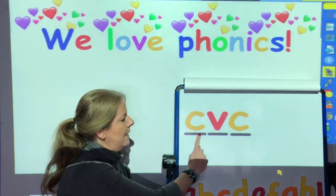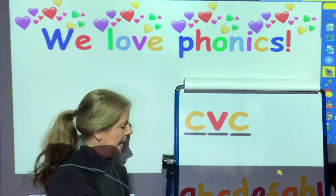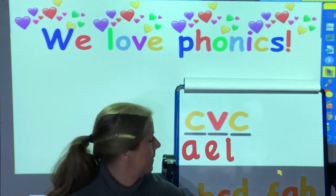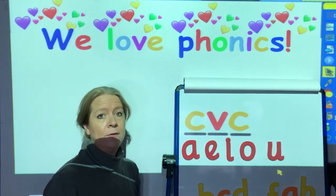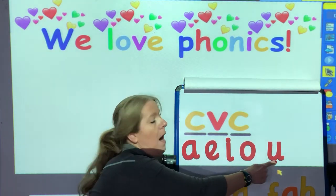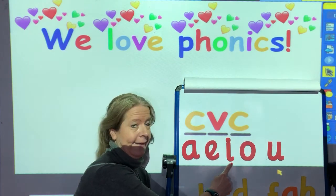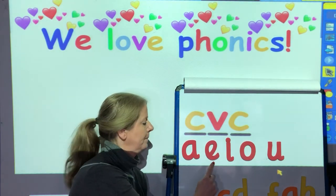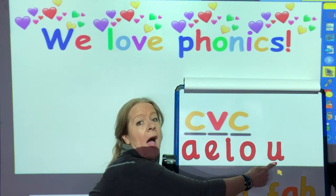So here we've got our little sound bars. And this stands for a consonant, vowel, consonant. Our vowels are A, E, I, O, and U. And the short vowel sound for these is what we're going to be doing today. A, E, I, O, U. Can you say them? And all together we'll say it. A, E, I, O, U.